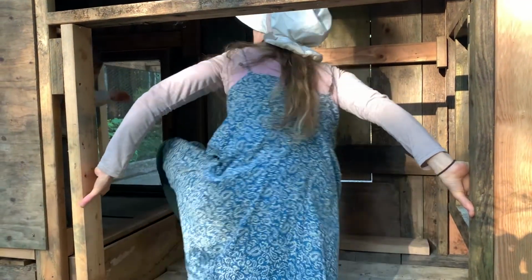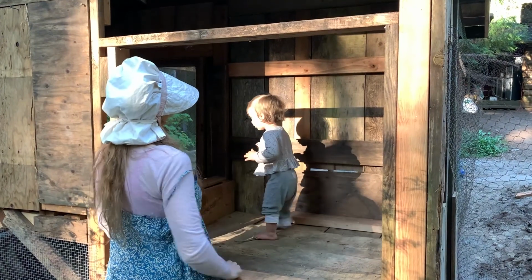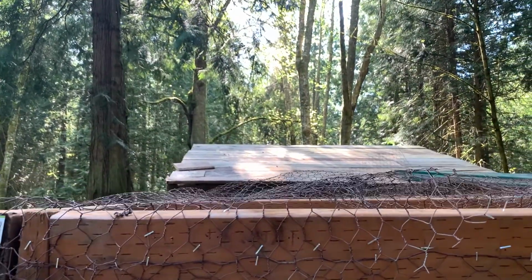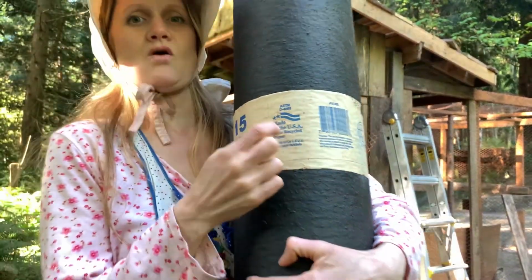Let's go look at the status of the coop now. It's coming along pretty nicely. I'm very excited. I still have a bunch of chicken wire that's kind of laying over the top, and I'm gonna be putting tar paper on the roof today.